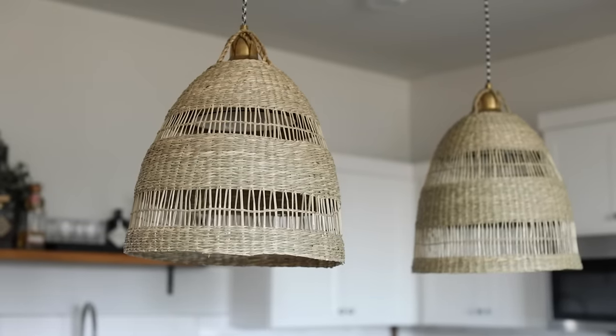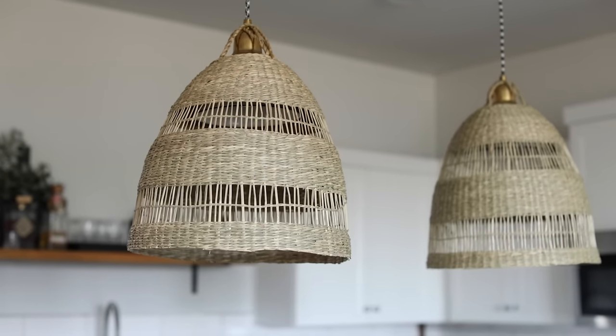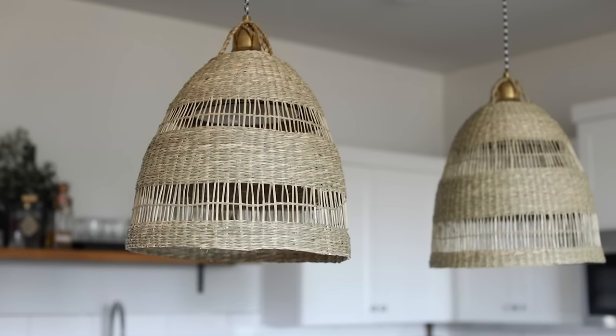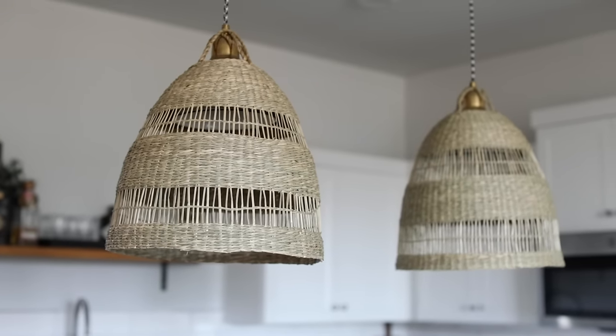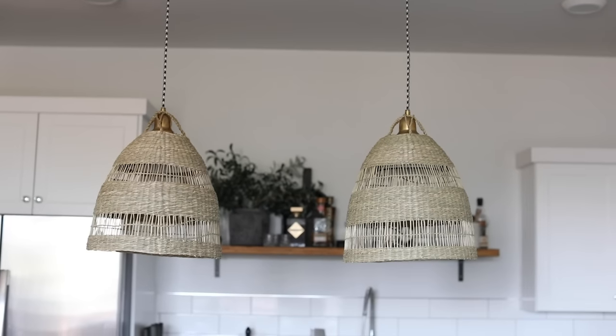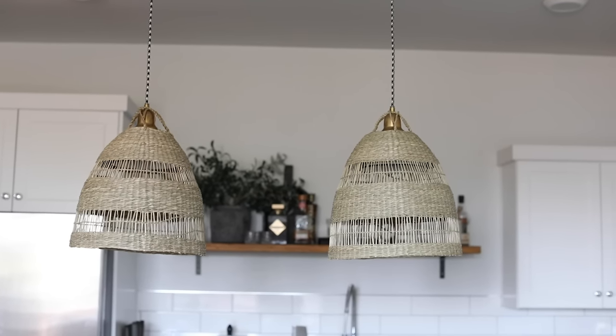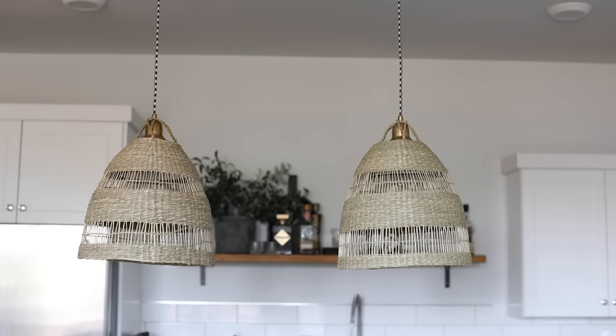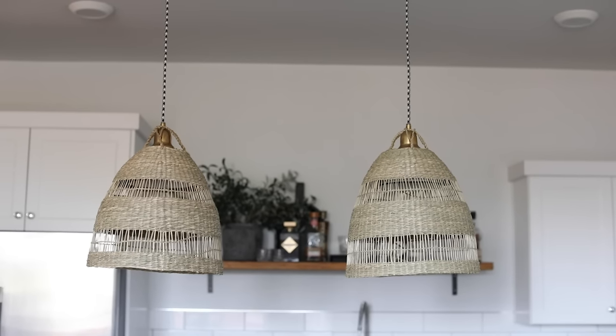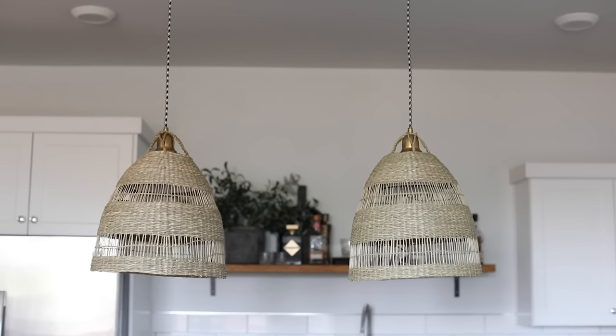The next thing that I got were these basket lights from IKEA. Now, I am doing a little revamp and will have a video out going through a little facelift that I did in the kitchen, but these lights were such a unique touch to our kitchen and I'm really excited about them. And they were only $20 each.